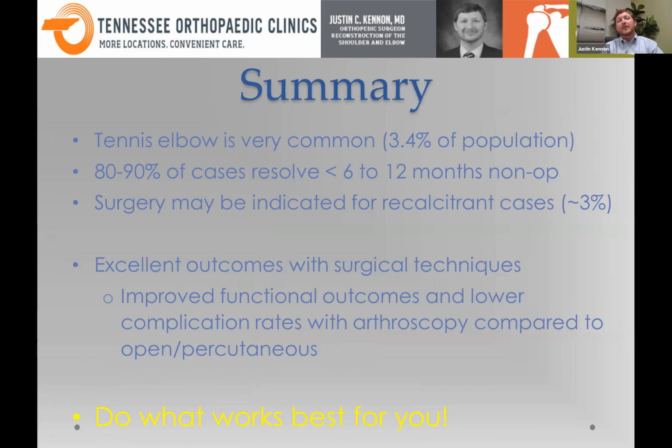And so in summary, it's a very common entity. It's about 3 or 4% of all the population, but can be as high as 10 to 50% if you're really using your arms and wrists and hands for a lot of repetitive activities. 80 to 90% of cases resolve on their own with the appropriate treatment within 6 to 12 months without needing surgery, but it may be indicated in certain cases. And again, excellent surgical outcomes, improved functional outcomes, and lower complication rates with my minimally invasive arthroscopic technique. And ultimately, we do what's best for you. I really do take the patient's needs and concerns into consideration, and I try to come up with a solution that's tailor-made for each patient.